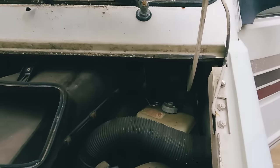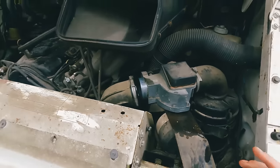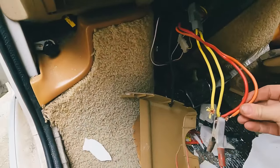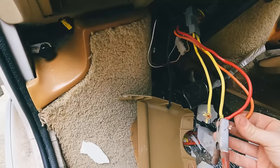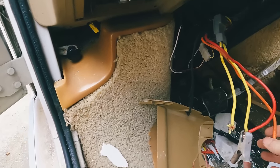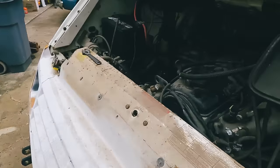Fuel injection. Let's spray some starter fluid into the fuel injection. I guess that'll make it down to it. And let's touch the starter wire and see what happens. She's trying. She tried. This is gonna be a runner.